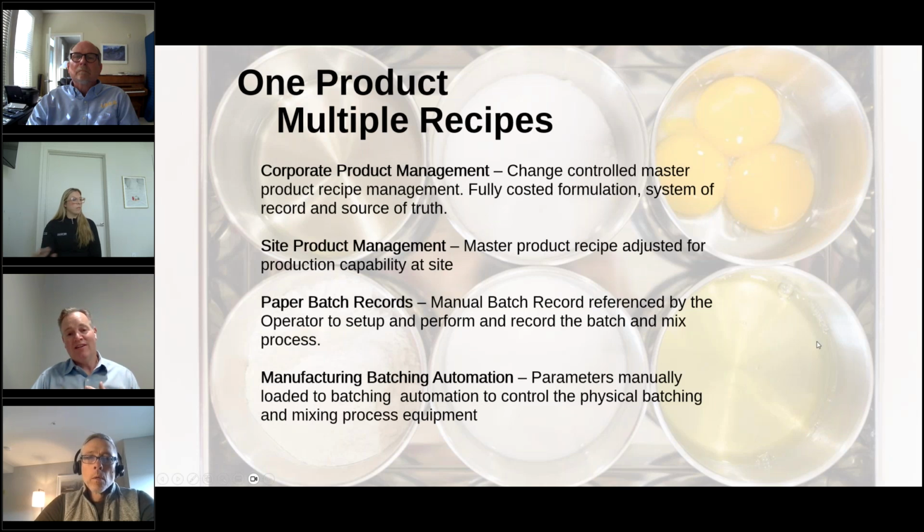So one thing that is evident in a lot of the manufacturing facilities, the production facilities, is there's one product, but that one product might have multiple recipes out there. For example, you could have corporate product management, as in that master recipe is controlled at corporate: a fully costed formulation and a system of record, a source of the truth for how that's produced in every plant, controlled by corporate. So that's one way.